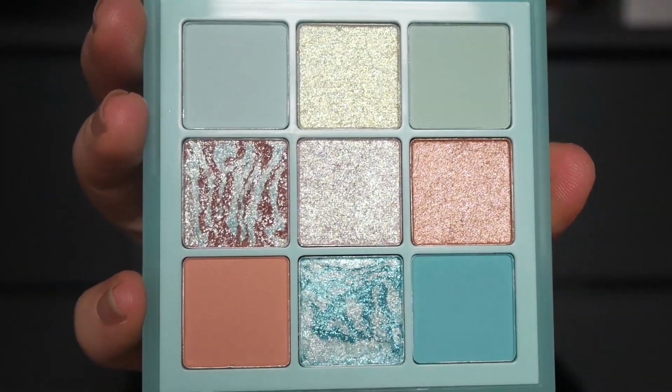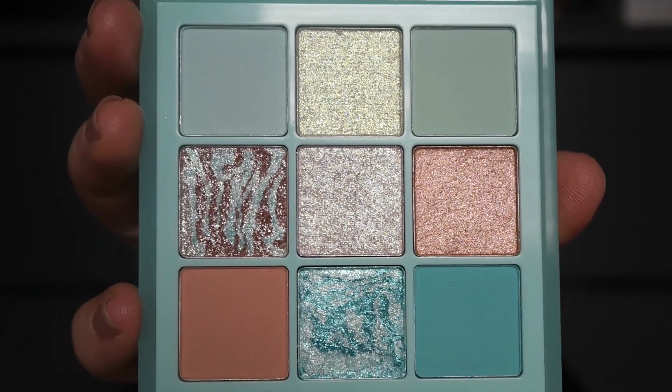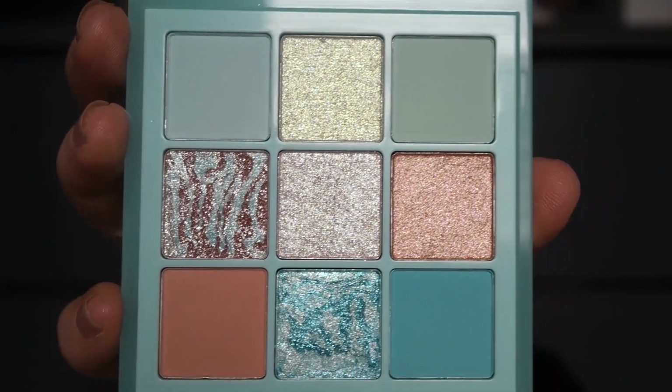I have tried Huda palettes before and really enjoyed them, which is why I almost got this. But how do I get into it? Okay. It's quite beautiful. You guys see? Look at the shimmer. And I never quite understand how you're supposed to apply these in-between colors, like the blue and the purple mixed together. Maybe I'll play around with that this weekend and see how I can make a look out of that.